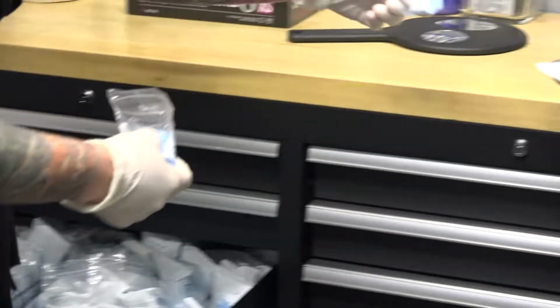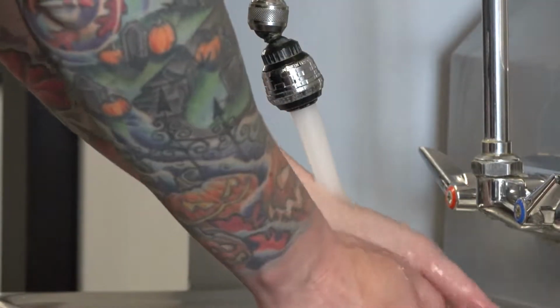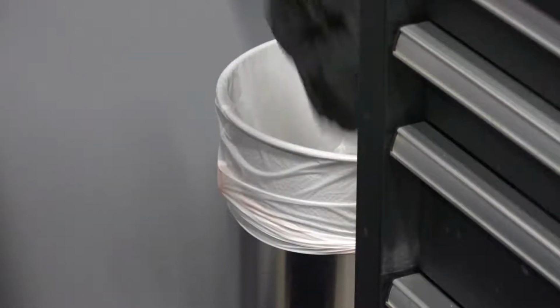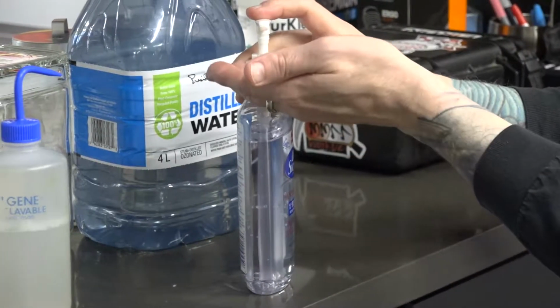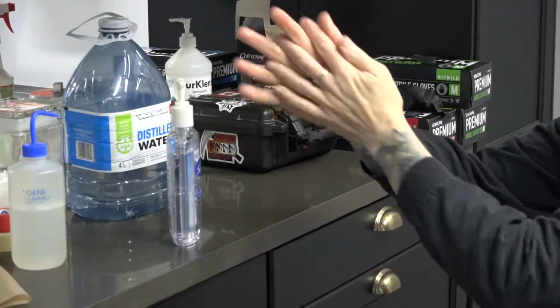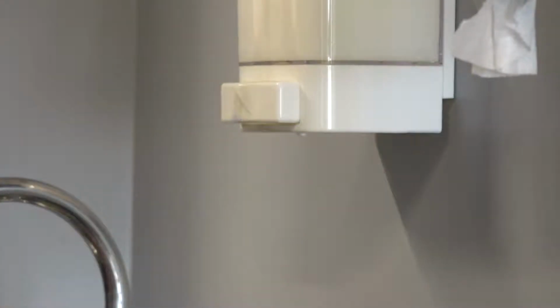To protect yourself and your client during piercing, it is important for you to do frequent hand hygiene and wear gloves during the procedure. Gloves must be discarded after the piercing. Hand hygiene can be performed with alcohol-based hand sanitizer when your hands are not visibly dirty, or with soap and water if your hands are visibly dirty.